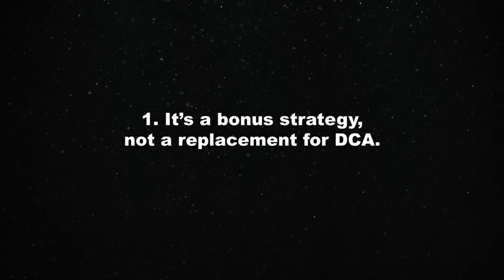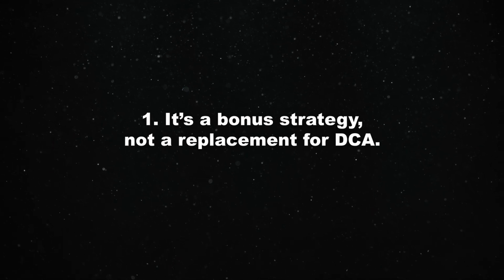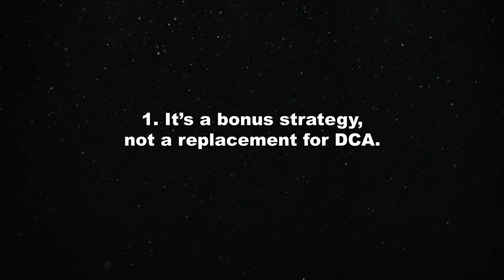Alright, before you start testing out this strategy with your own portfolio, here's a few things to keep in mind. First, this is just a bonus strategy. Think of it as a little upgrade to a regular dollar cost averaging plan, not a replacement. DCA into a broad market index fund is still the best strategy for most people. If you don't have any actual cash set aside, no problem, just keep following your DCA routine. That alone can still build you a solid fortune over time.